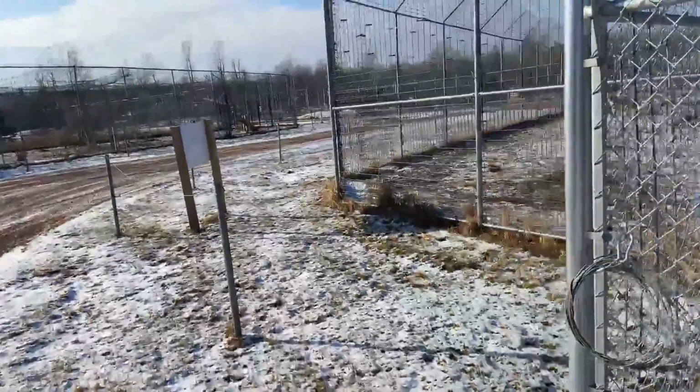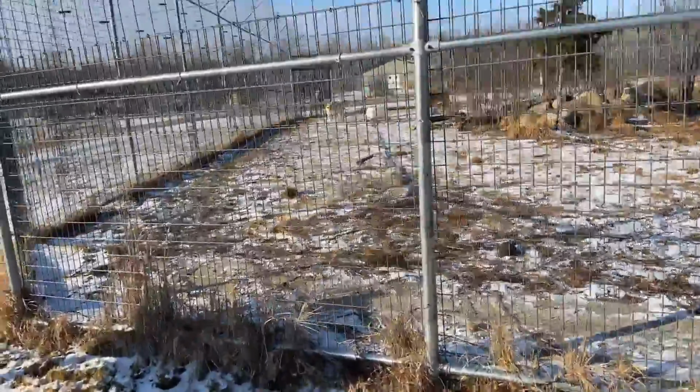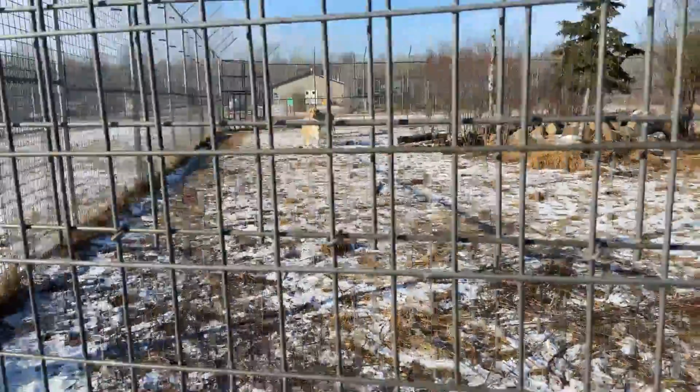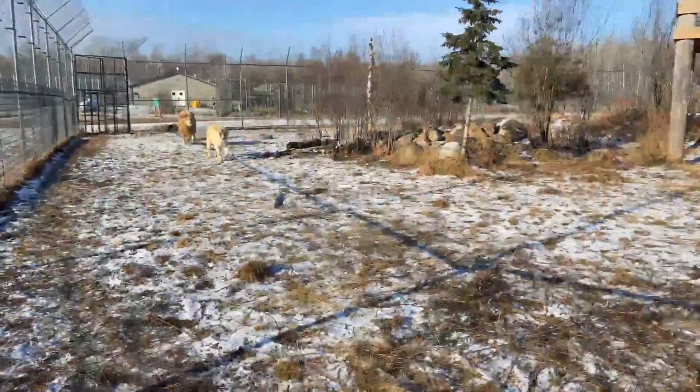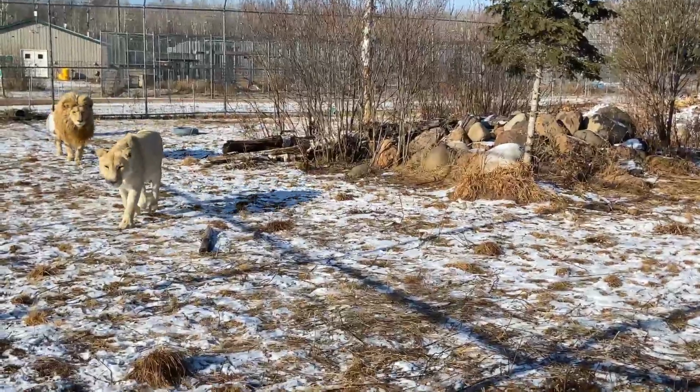And I see them posturing around like they're wondering if I have food or not. Yeah, are you wondering if I'm the food person? She says maybe I am, maybe I'm not.